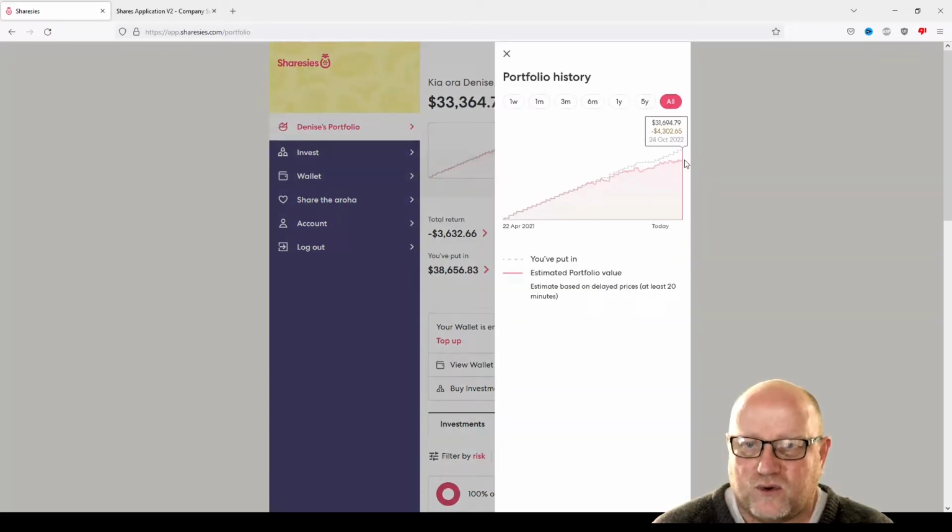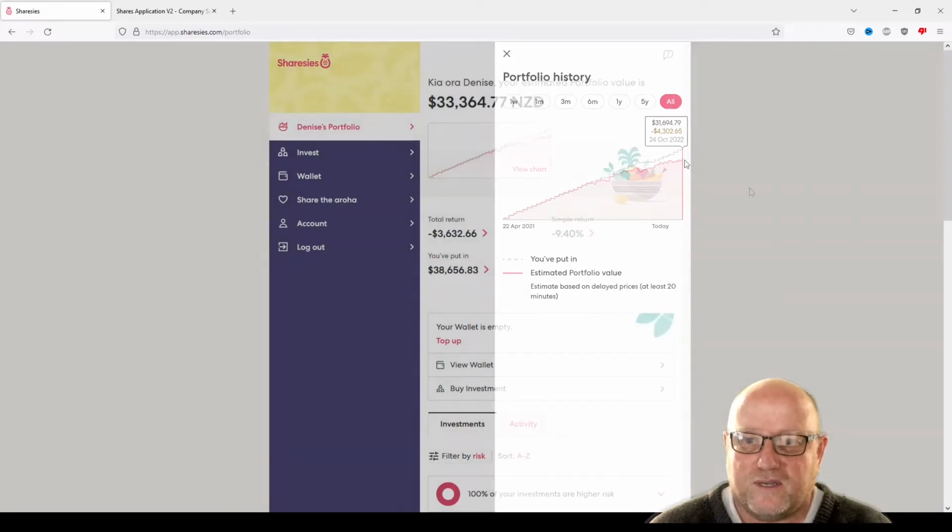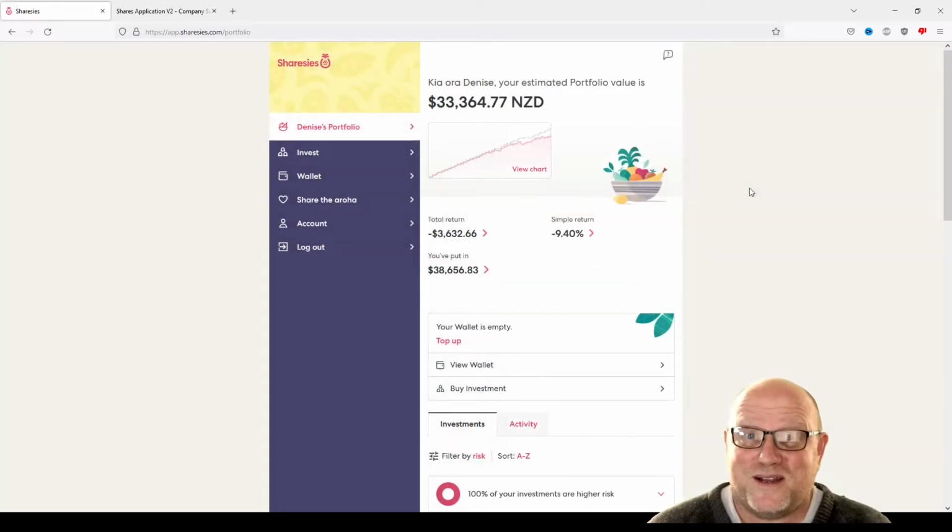Are we going to squeeze right to the end? Well, we're going to go back a couple of days at least. Down $4,300. It's now down $3,600. So a big improvement in the last couple of days. I think the US market went up yesterday, or, well, today in terms of New Zealand time anyway. Carrying on as they do. Up and down, up and down, up and down.